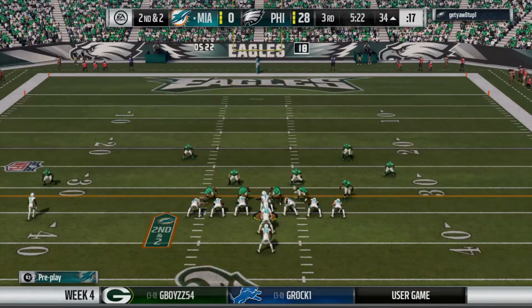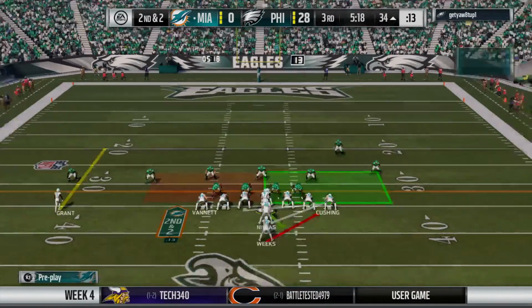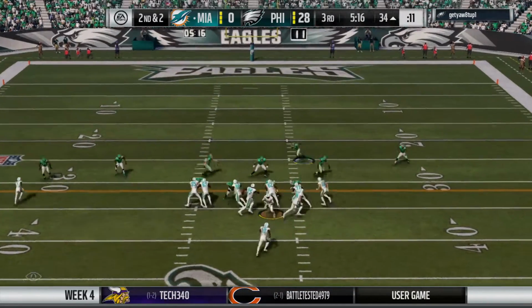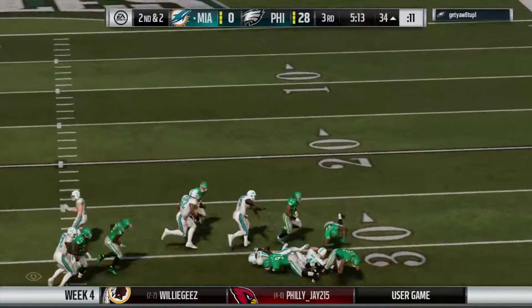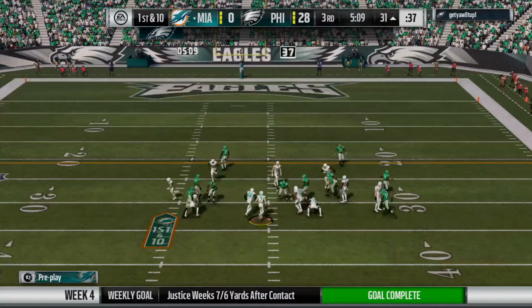They come out here in the I. 54's Mike. 54's Mike. Ohio. Check Ohio. Nickel. Now a handoff here to his running back. And this time not quite to the 30. It'll be down at the 31-yard line.